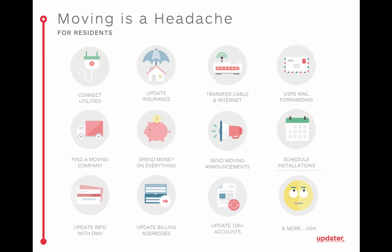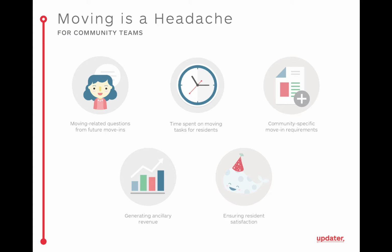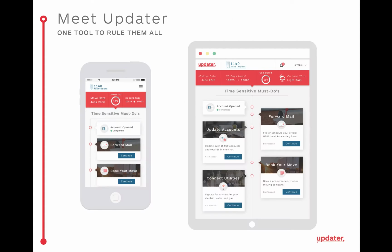Now here at Updater, we work with property management teams like yourself, and I argue that moving is just as much of a headache for you guys on site as it is for the residents. So you can see some of the pain points here on the screen. We're going to dive into them in just a bit, but you guys are moving residents in and out of your community all year long, and you guys have your own challenges, if you will, when it comes to moving that Updater can really help out with. So needless to say, guys, moving is not fun for anyone involved.